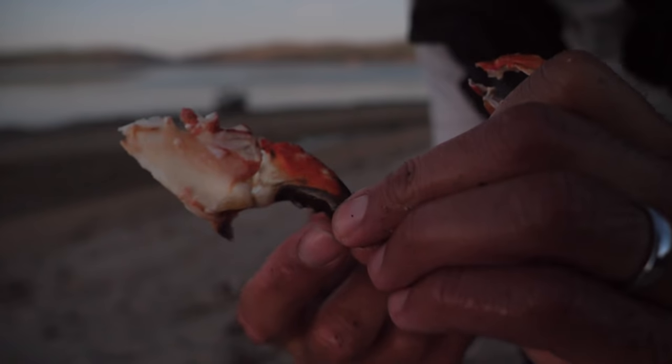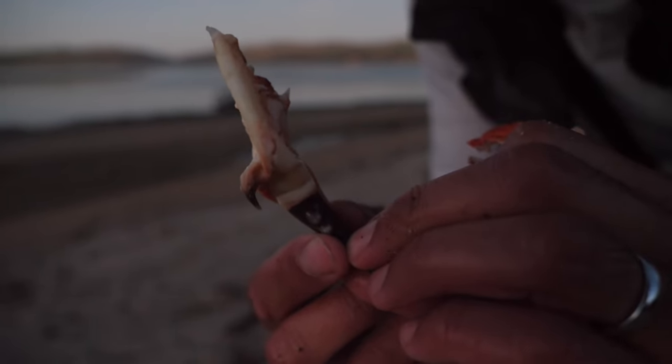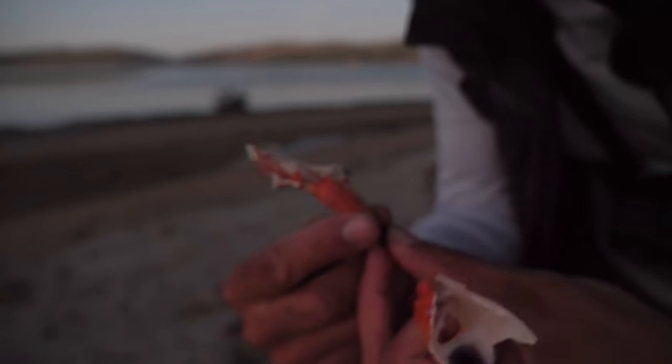Y'all see that? That's the rock crab claw. But when I turn it over, look how thin it is. So there's not much meat in this one. He must have molted recently. But damn, is it good.